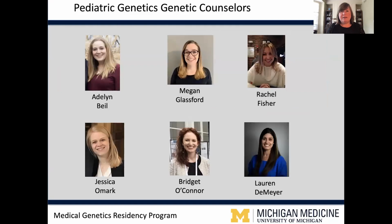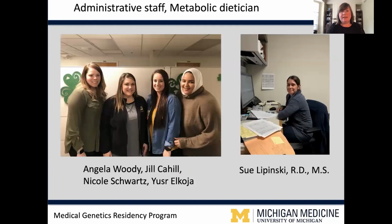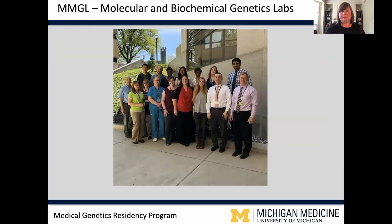And here we have all of our pediatric genetic counselors. This is an awesome group who we will work with closely at our program. And then finally, here is our incredible administrative staff on the left, and on the right, our metabolic dietitian, Sue Lipinski. And then finally, these are the people who work really hard in the lab, both in the biochemical and molecular genetics labs.